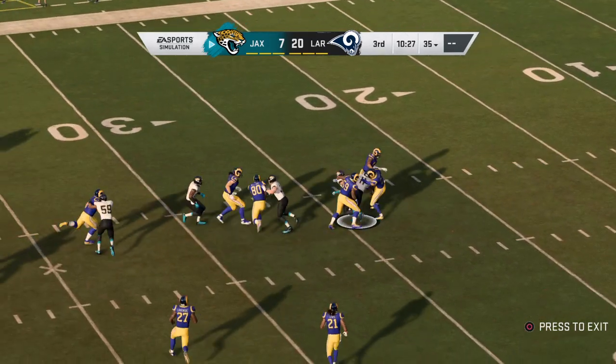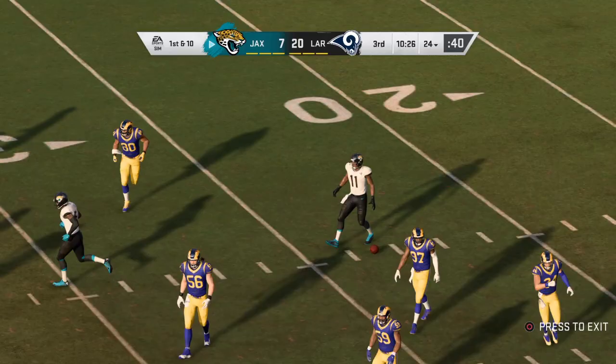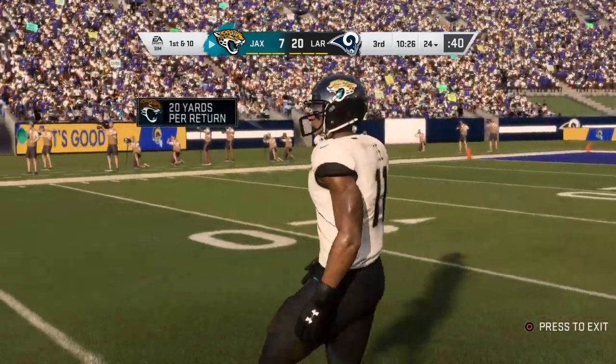This will be taken in at the one. And a pretty good return here. He'll be stopped just shy of the 25 at the 24-yard line.